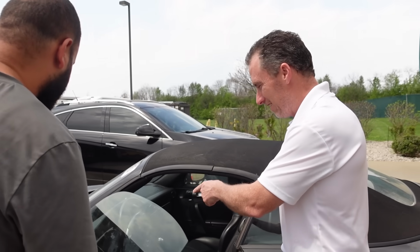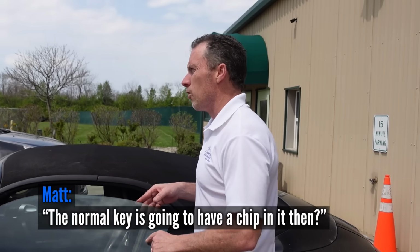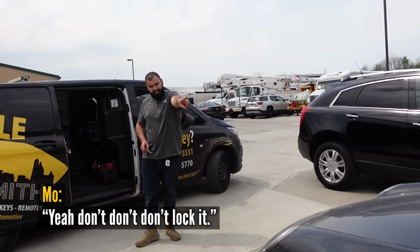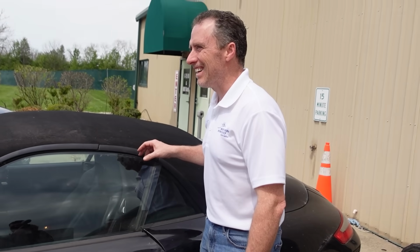Does that key turn the ignition? Still in, but it's not programmed, so when I program it, it will start. I want to see the miles. You're killing me. The normal key's gonna have a chip in it then. Yeah, don't lock it. I'm like a kid in a candy store, man. I gotta mess with you.